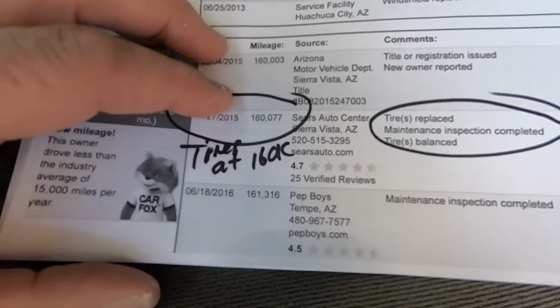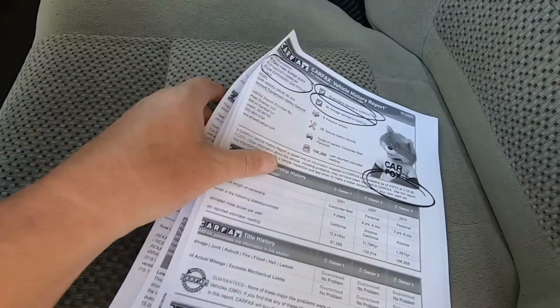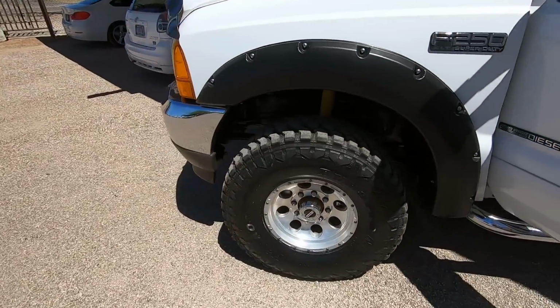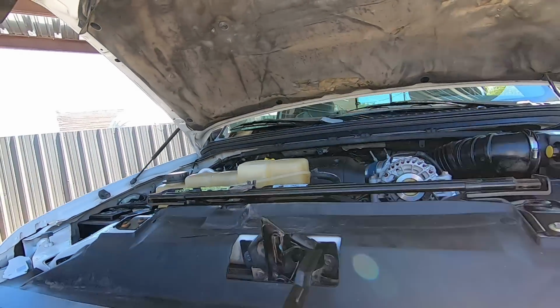It says here at 160,000 miles it got tires. I guess they'd be the same tires. It seems like they're newer than that, but 8,000 miles in those tires. I would say that guy's a very gentle driver. So those look newer than that. Or it rides nice, one or the other.